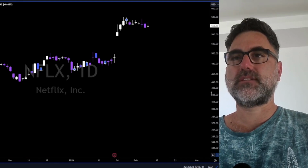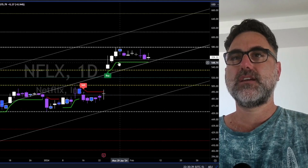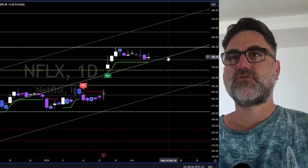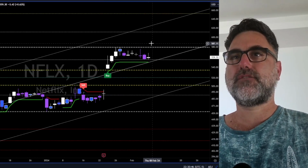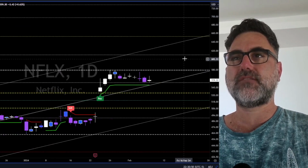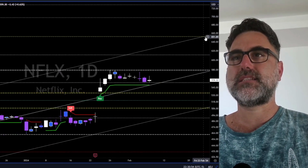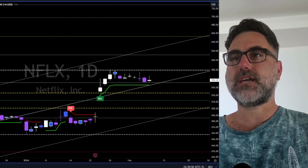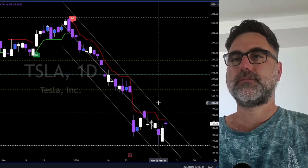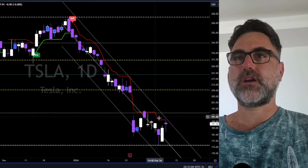Netflix 0.6 to the upside, but overall nothing much on Netflix. Doji after doji, sideways move, 555 is holding, 580 resistance, long continuation above the 580 towards 611 and then 650. Tesla another green day, but with a doji still below the sell pressure.